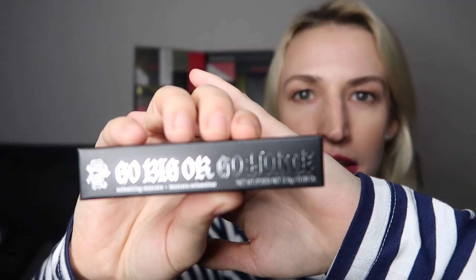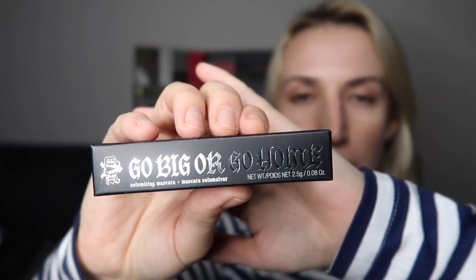So day number 1, and they're just in these little kind of cardboard boxes. So it's a type of calendar that's likely to fall to bits when you start taking the doors out, but other than that. So this is the Kat Von D product for day number 1. It's the Go Big or Go Home mascara. It's in a 2.5 gram size in the colour Trooper Black. So it's a volumizing mascara.